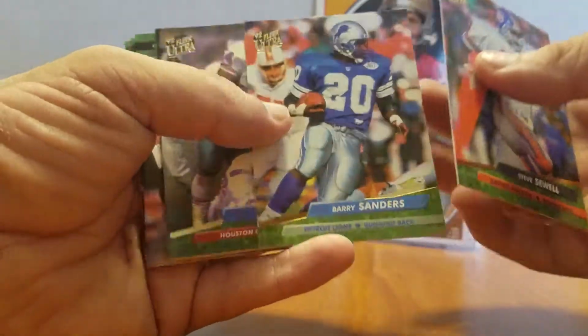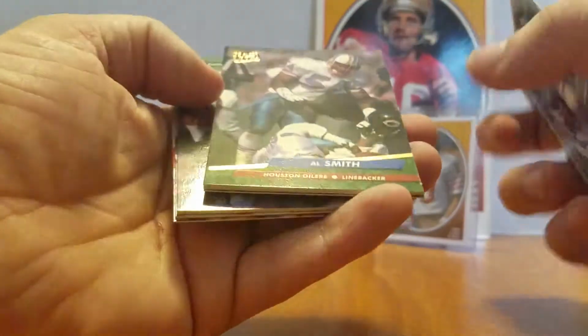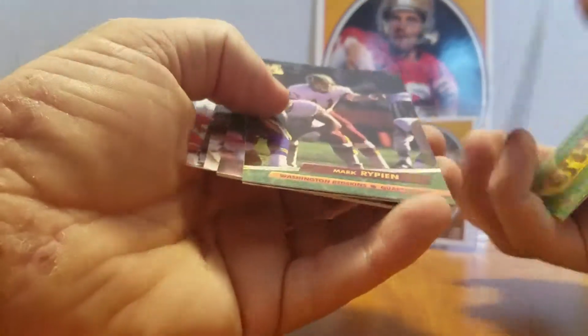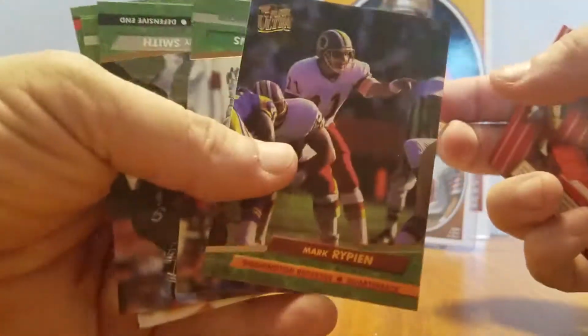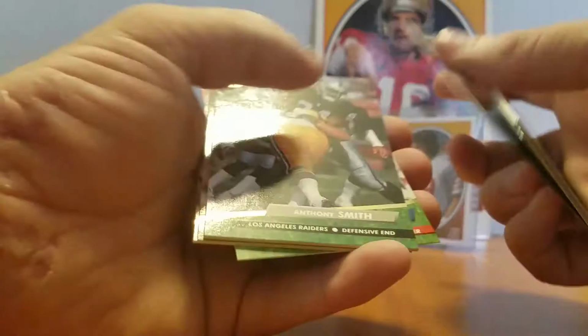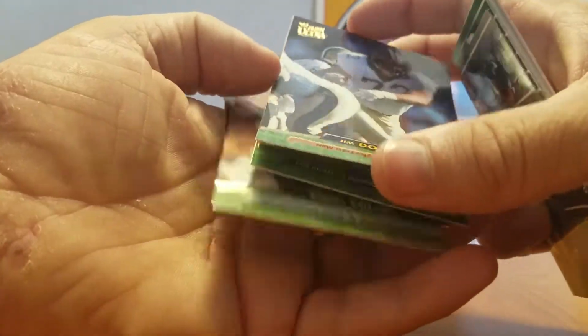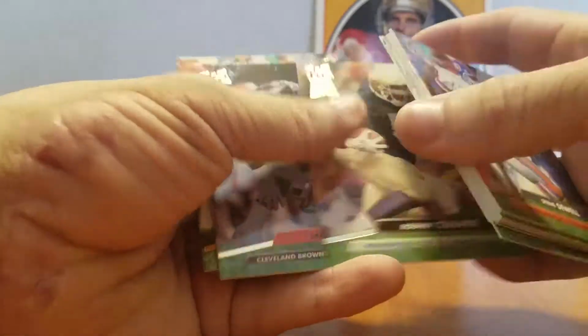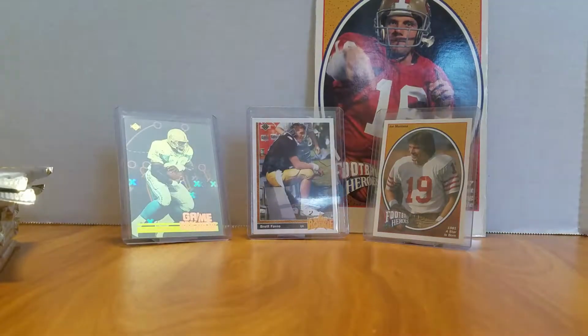Steve Sewell, Barry Sanders, all right, it's one of my guys, got him. Al Smith, checklist. Jesse Sapolu. Mark Rypien, again, it's one of my guys. Base card, but if I can get the award winners, that'd be great. Byron Evans, Anthony Smith, Jim Dombrowski. Tim Brown. Rodney Culver, rookie. James Jones. And Erik Fryer.